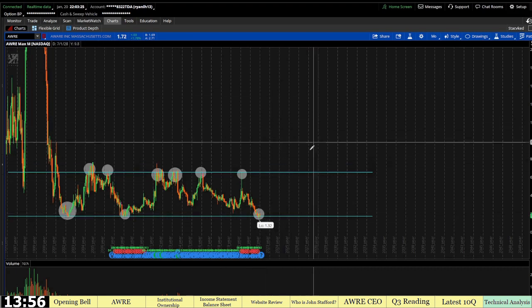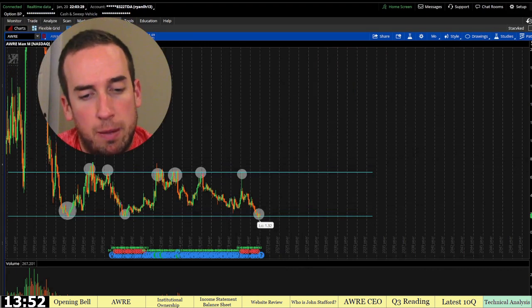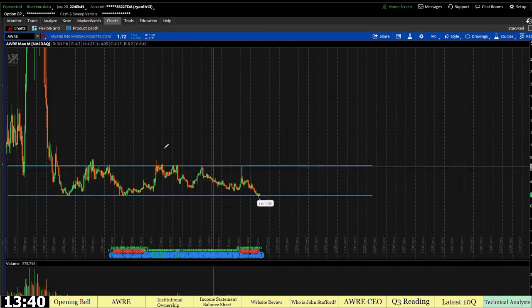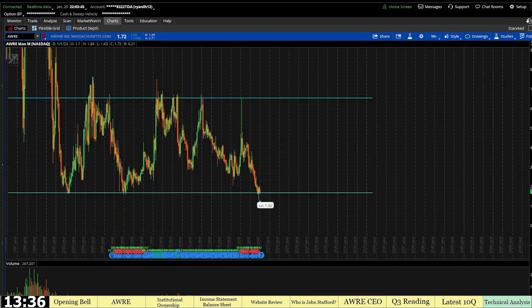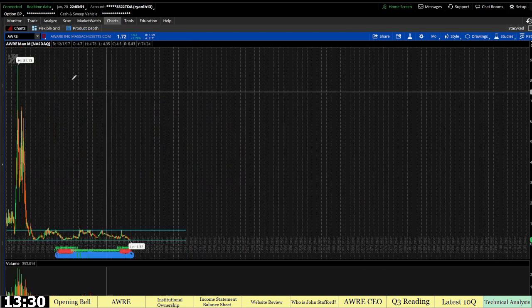Okay. So I'm going to remove all those bubbles because they're a little distracting. Whoops. It did not remove the bubbles on the chart. Here we go. Okay. Removing those. Let's just stay focused on this area because that other portion of the chart, I mean, it does give us some perspective.